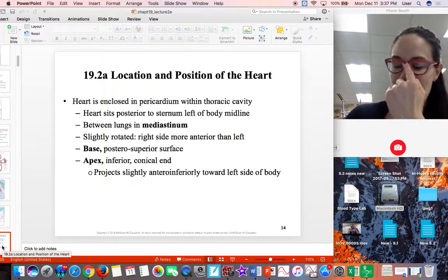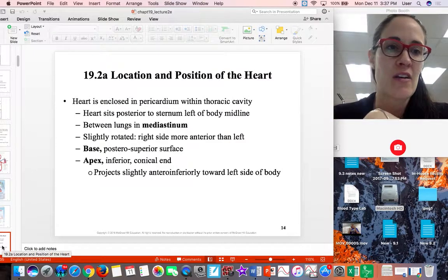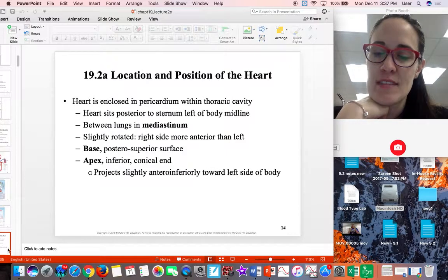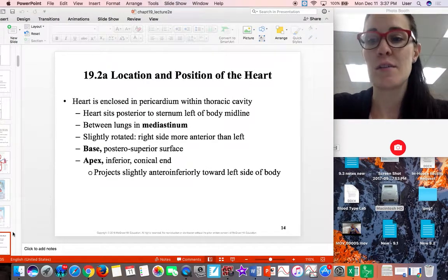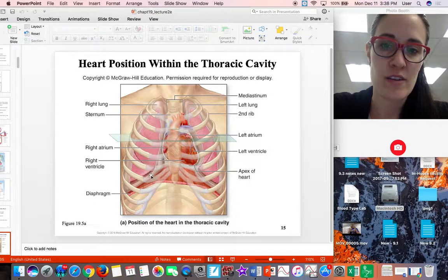The heart is in your thoracic cavity. It's in a special sac called a pericardium. It's in the area called your mediastinum. It's more left than right. The superior surface is called the base, and where it comes to a tip, it's called the apex. And there we can see the apex. This is the base of the heart up here. This is where it sits in the thoracic cage. We have the diaphragm, the right and the left lung, sternum.